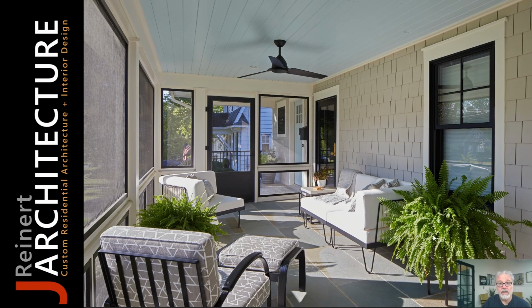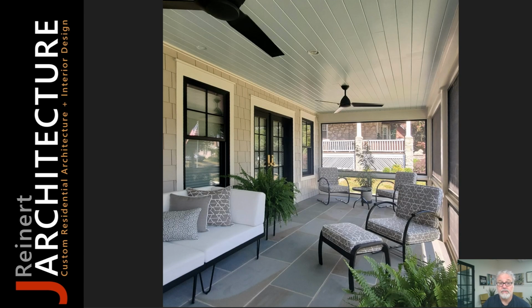Here's the porch that we created. It's sunlit in the afternoon. It's just a beautiful evening space. You can see here there's a door that opens into the foyer, and behind us there's a door that opens into the primary. So this French door can open up, and it allows the primary suite to just flow straight out into the screened area. So a great connection between a primary bedroom space and the rest of the world in a very filtered way.